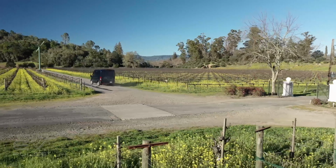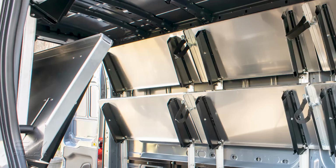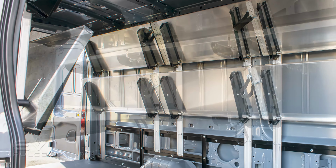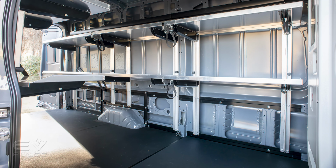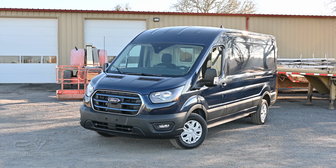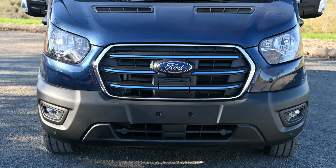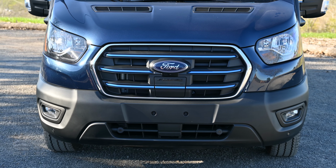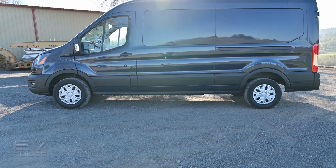And realistically, what makes this thing kind of special is, yes, it's electrified, but you can replace your current Transit with this with very little additional cost other than replacing the vehicle. What do I mean? I mean that if you have upfits already installed, let's say you're an electrician or a plumber, you maybe already have toolboxes in the back, all of that will fit because dimensionally this E-Transit is the same as the gas Transit that you can already buy. It's available, as we said earlier, in all 3 roof types, all 3 body lengths, as well as a chassis cab and a cutaway.